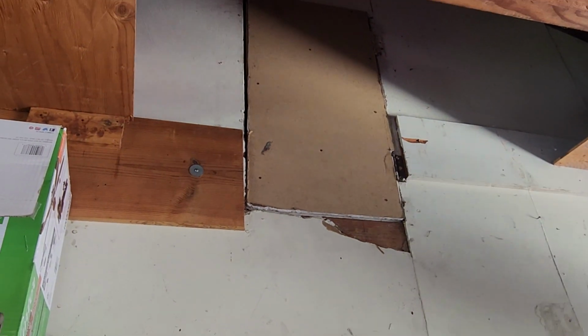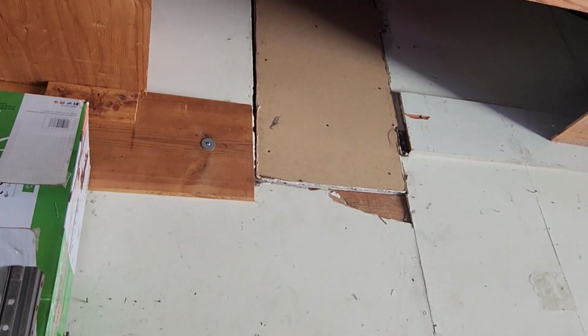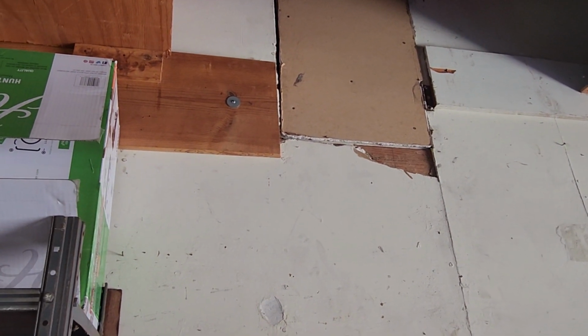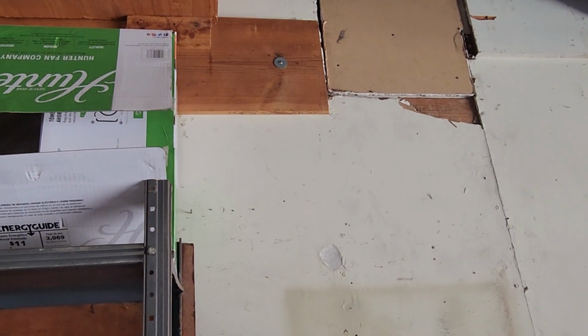But it doesn't self-close and latch, meaning, and then that little wood part right there where the drywall's missing is a void. Okay. Right there, yeah, because it should be drywall the whole length of the wall. It's pretty good for the age, but it needs a little bit of buttoning up.